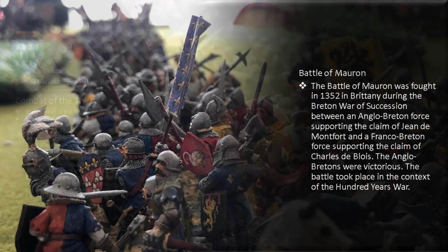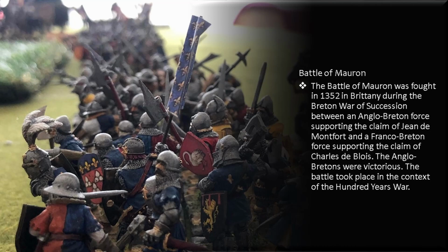Now, the Battle of Mauron, no, I don't think it's Moron. The Battle of Mauron was fought in 1352 in Brittany during the Breton War of Succession between the Anglo-Breton force supporting the claim of Jeanne de Montfort and a Franco-Breton force supporting the claim of Charles de Blois. The Anglo-Bretons were victorious. The battle took place in the context of the Hundred Years' War.